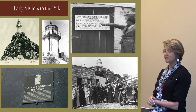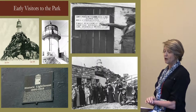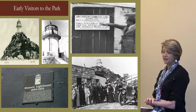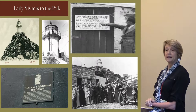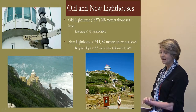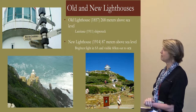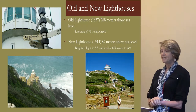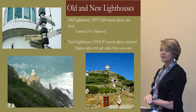And then just a plethora of photographic images, and this shows the opening of the so-called new lighthouse in 1919, which was attended by the local mayor of Simonstown on his horse. Lighthouses are by far the most popular tourist attraction, both in the past and in the present. The old lighthouse, you saw that in that video clip, was built in 1857.